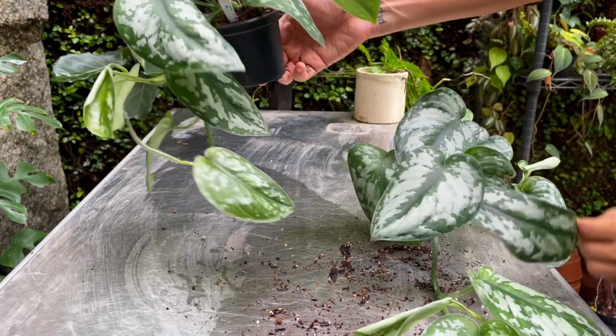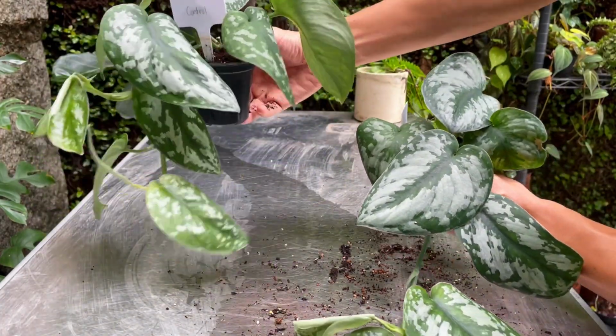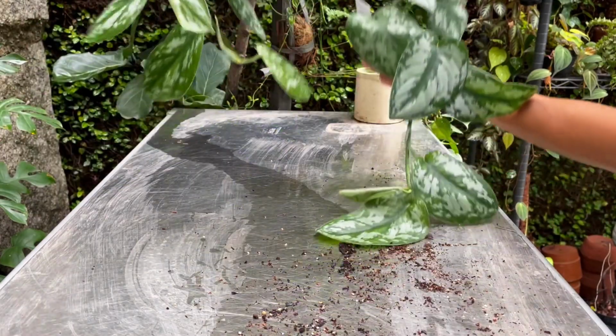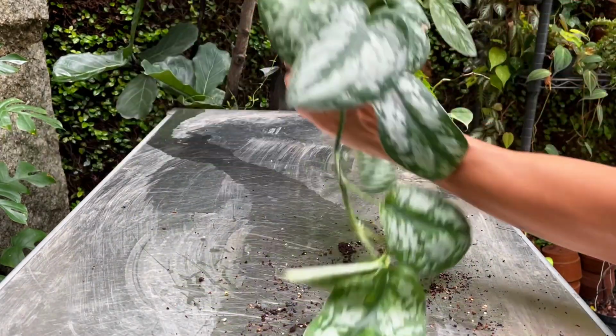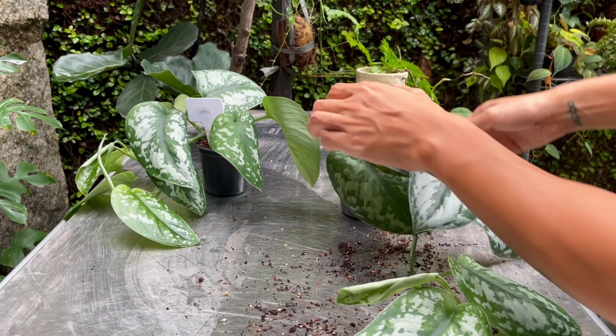So I want to quickly show you, this one is the control group, which is getting fertilizer only, and this one's getting fertilizer and the plant serum. As you can see, this one is actually a little bit leggier somehow than this one. I don't know if it's bigger or not, but let's do a leaf count. Let's see how many leaves we have. Keep in mind that we started with 2 leaves only.